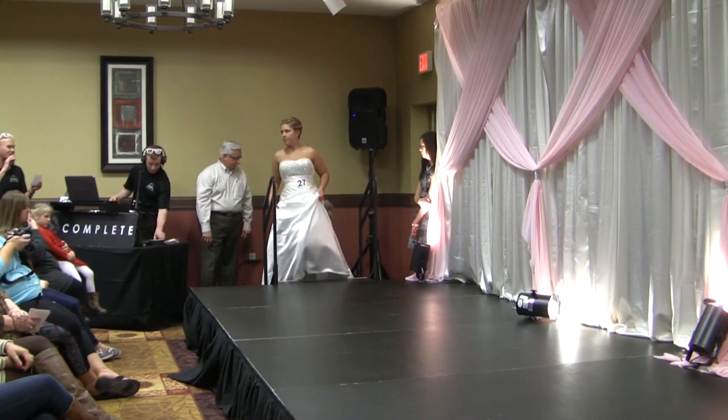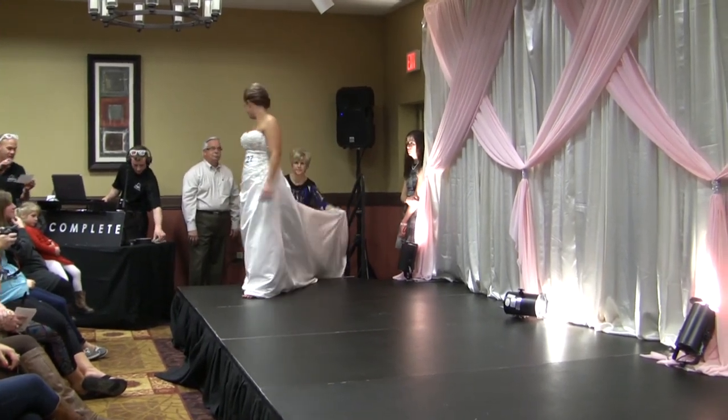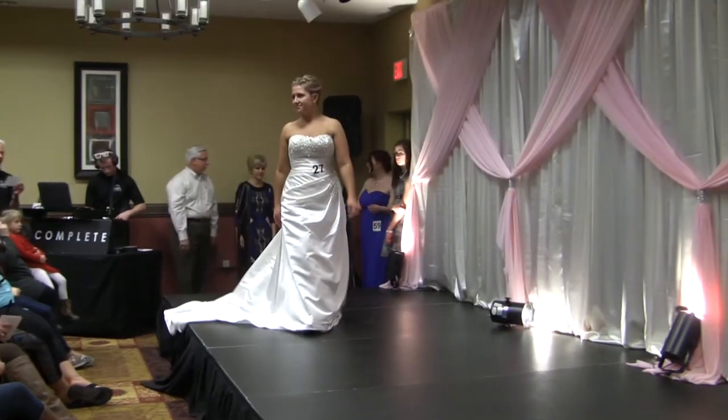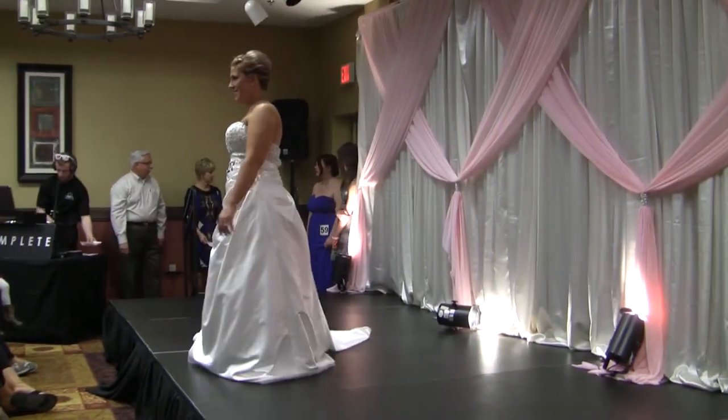Next we have Maddie with dress number 27. This is an elegant satin ball gown with floral beaded bodice, sweetheart neckline, and soft brush skirt. Featured here in ivory.